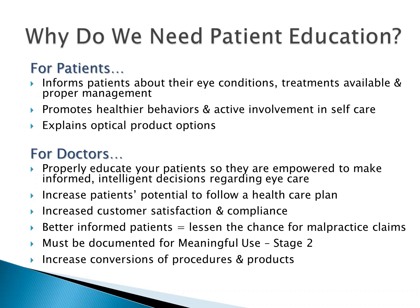For doctors, it's even more important. By properly educating your patients, you're going to empower them to make informed, intelligent decisions regarding their care, versus possibly being confused, sitting on a decision and not taking action when they should. It's going to increase a patient's potential to follow a healthcare plan that you put in place for them. It's going to increase your customer satisfaction and compliance because we know a better informed patient is going to lessen the chance for a malpractice claim. It also, of course, needs to be documented for meaningful use stage 2. And we're all here, time is money. It's going to help increase the conversions of procedures and products, which will then increase revenue coming into your practice.